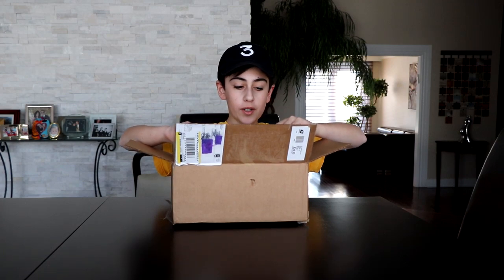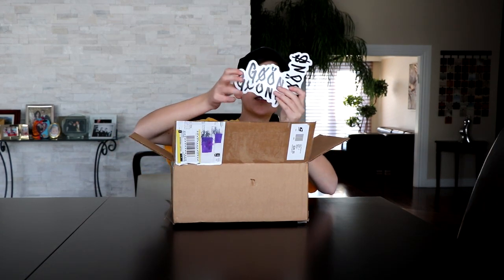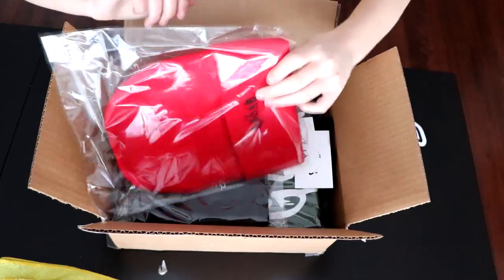I'm already really excited. So straight out of the bat, we open up the box and wow, won't you look at this. Oh my god, this is so cool. Right off the bat we got 3 Goons stickers, just how I like them, with my free stickers. These are really sick. Woo!